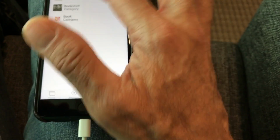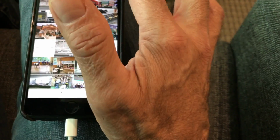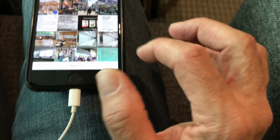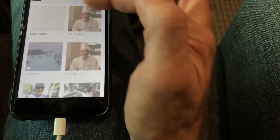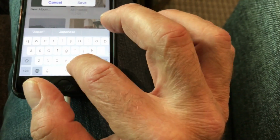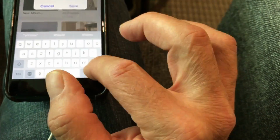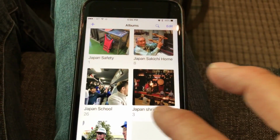So the way I do that now is I'll go out. It's so simple. I'll do shrines, okay? So you go up here, you go select, and you go that one, you go that one, you go that one, and then you go add to a new album. So I can add it to one. I don't have one on Japan Shrine, so I'll make a new album and I'll just go Japan. And of course, I like Siri, shrines. There we go, done, saved. And now they're in the shrine one. So there you go, Japan Shrines.